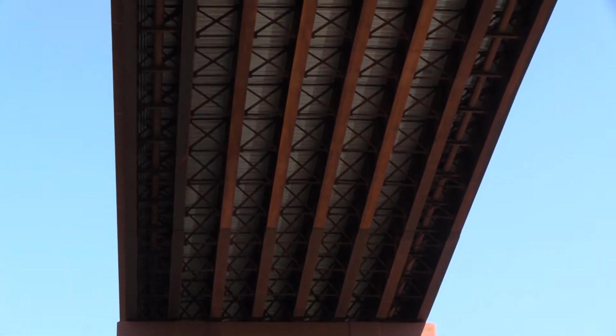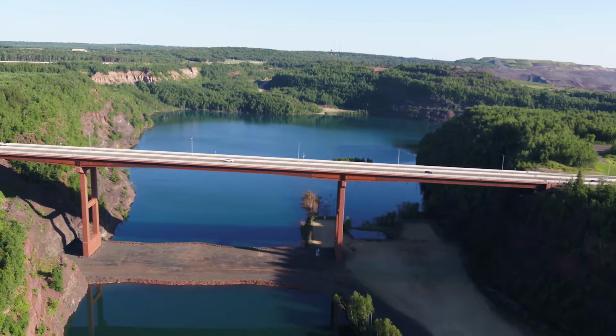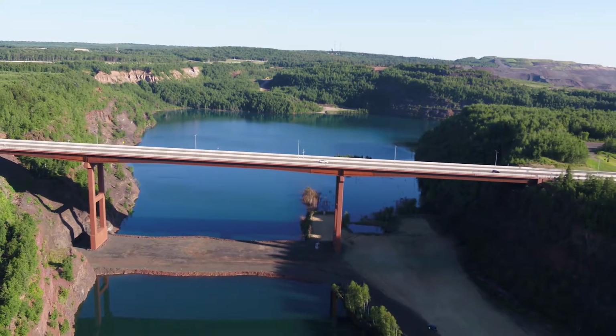I think I'd like to add the ecological and the environmental issues that had to be overcome as a result of this being a mining area. All those things are very, very important, particularly in the state of Minnesota. And if you look around here, none of the wildlife has been adversely affected. None of the ecology has been compromised.